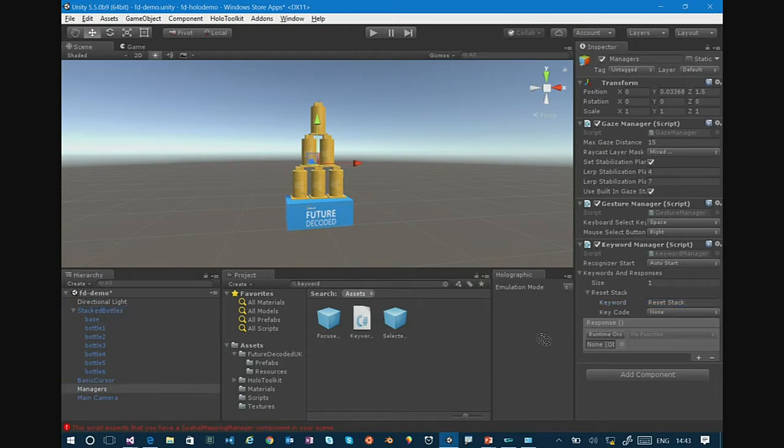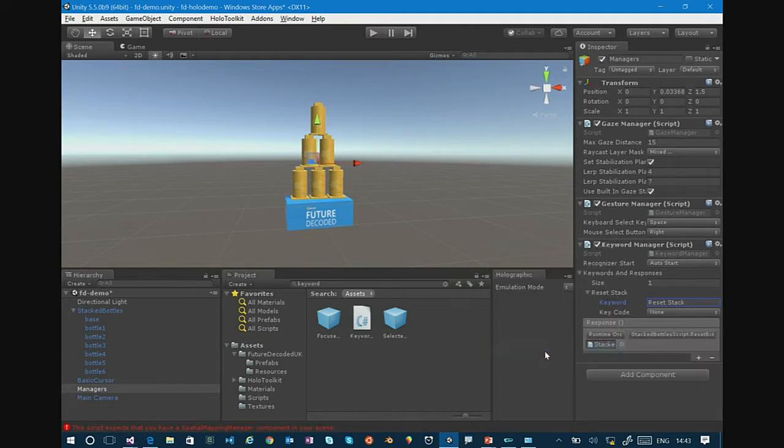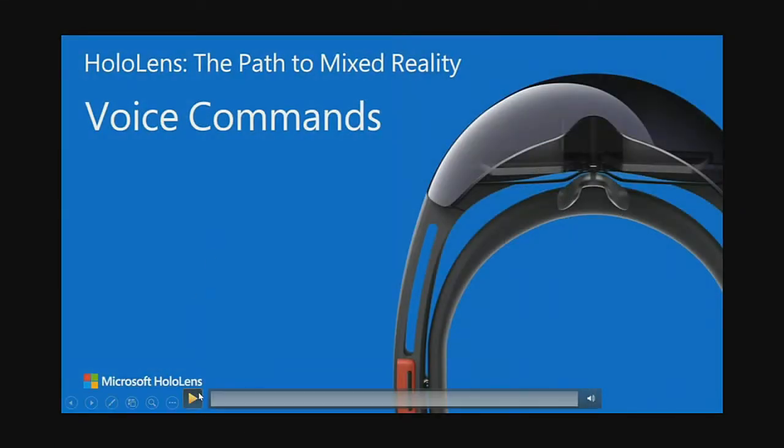So I'm going to drag my stacked bottles over there. So now that script has a reference to my stacked bottles object. And I'm going to choose a function to call. And I have one here handily called reset bottles, so I'm going to call that. And interestingly, I can have this work in the editor and the runtime, or the runtime only. Let's choose editor and runtime. Now, again, I want to show you this in the mixed reality capture, just because it's more effective.